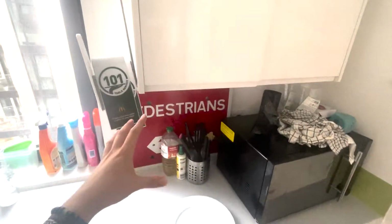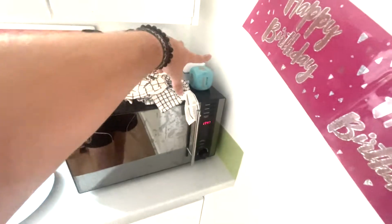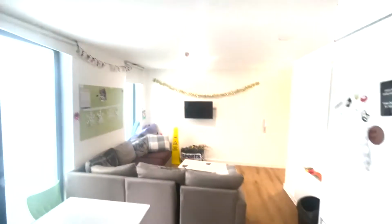We've got some other stuff that we've acquired over the years, as well as the microwave. The microwave did come with the flat, a couple games as well. But yeah, we've all basically got the same amount of storage space. It's all very similar. And like overall, it's a really nice kitchen. It's so big, like it's so spacious. I can't really do it justice. I'll try it this way around. I don't know if you can actually see me, but it's a really big space.